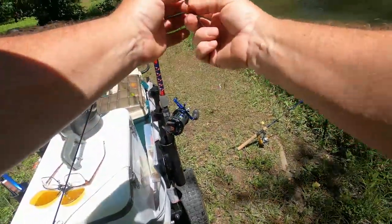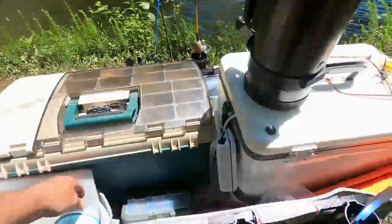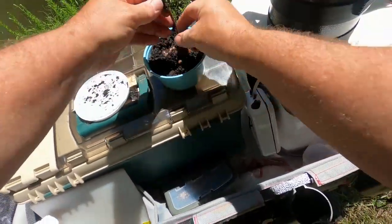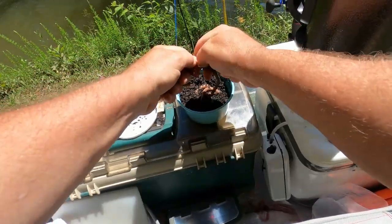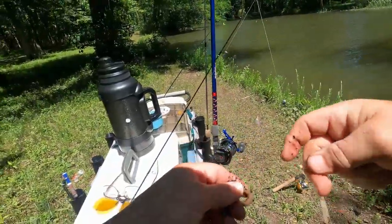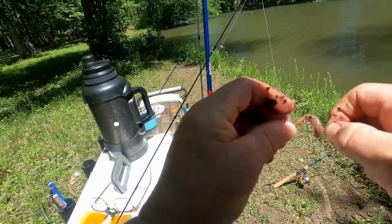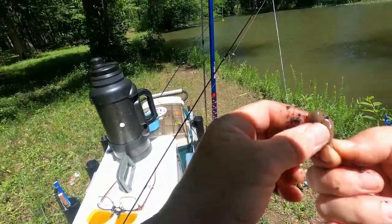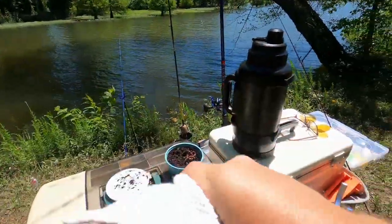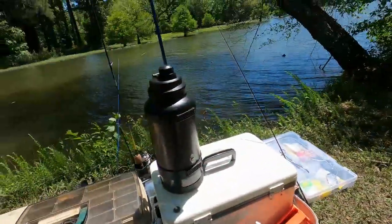So since the bluegill are wanting to play, let me put another night crawler out there, and we'll just go ahead and play until something else decides that they want to join in on the party. Now, right now, this is going to be one more night crawler. I've got a minnow out there, need to check on it. It's been sitting there doing nothing for too long.